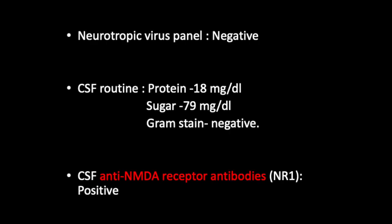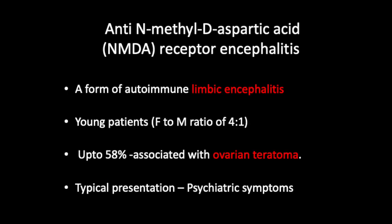In view of suspicion of encephalitis, a neurotropic virus panel was run which was negative. CSF examination was done which did not reveal any obvious infective etiology. Also, anti-neuronal antibody panel was run which showed that CSF anti-NMDA receptor antibodies were positive. So, this is a case of anti-N-methyl D-aspartate receptor encephalitis.